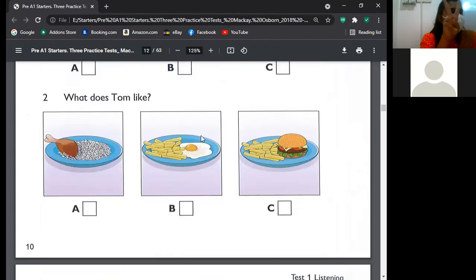Then number 2. Question number 2. Here, here. Question number 2. Read it. What does Tom like? Tom kemathi monawada? What does Tom like? First one, rice and chicken. Number 2, chips and eggs. Chips and burgers.